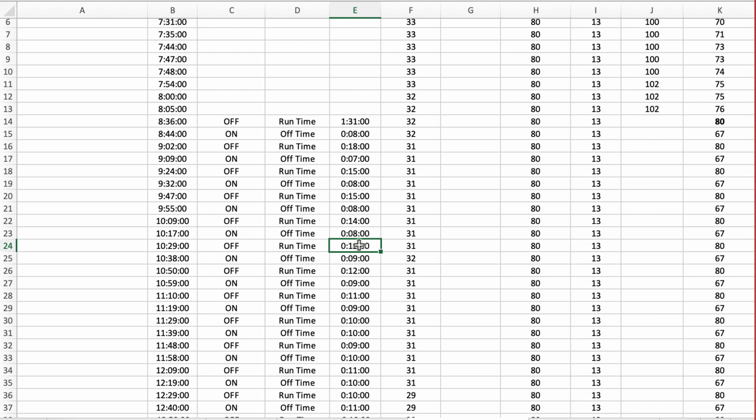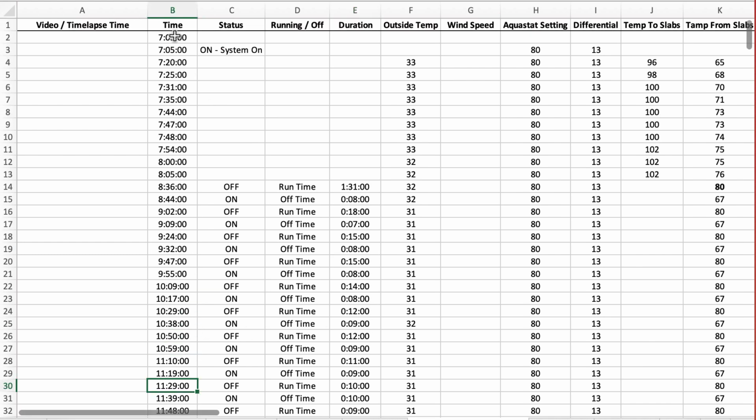And eventually you will see the off time come up because it's not losing its heat as quickly because the slab's all nice and warm. The PEX isn't losing as much heat to the surrounding concrete because the concrete's warm. So here by 11:29, we turned it on at 7, 4.5 hours later, we're equal. It's running for 10, it's off for 10.